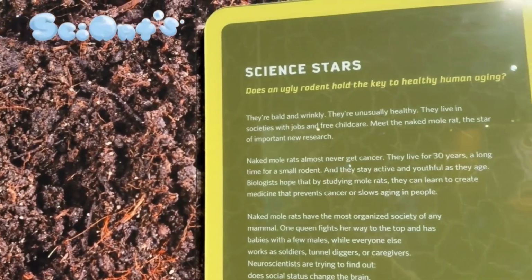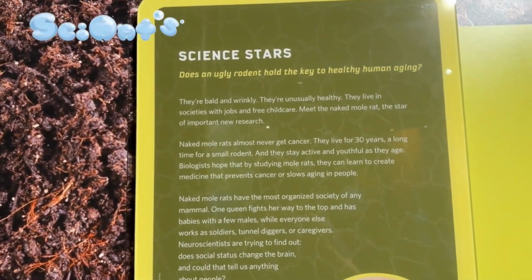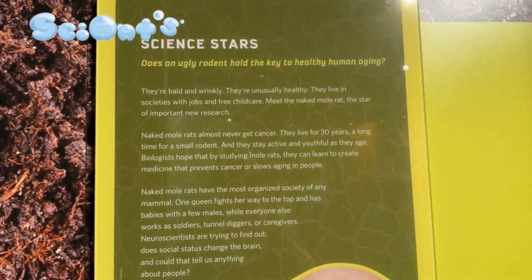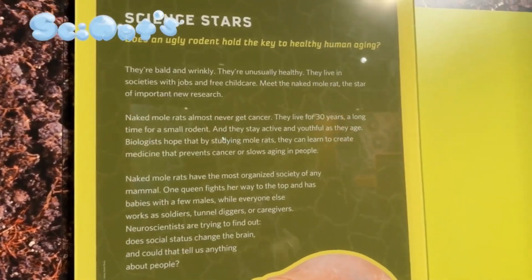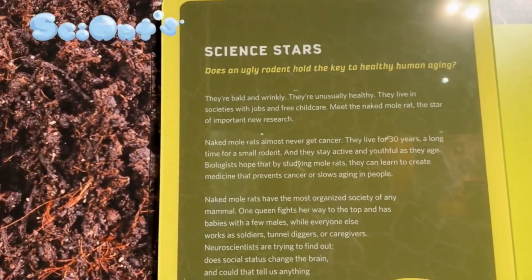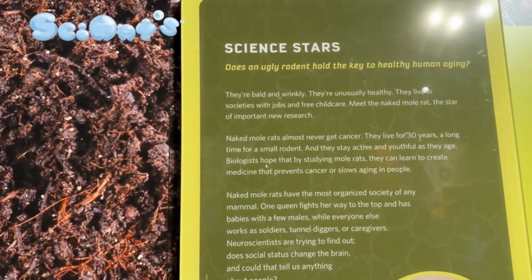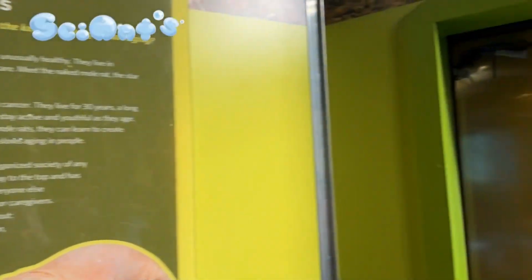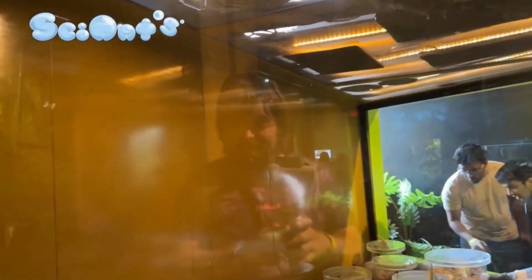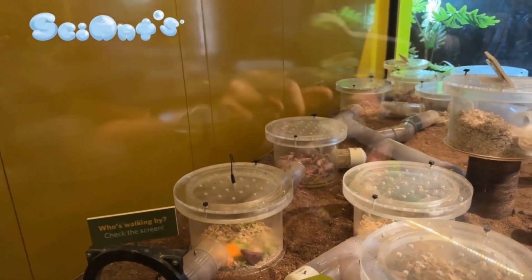Bald and wrinkly, usually healthy, live in societies with jobs and free childcare. Meet the naked mole rat, star of important research. They almost never get cancer, and they live for 30 years. They also have a social system, y'all, that's similar to ants. So when you're looking at the naked mole rats, there's a big pile of them over yonder.